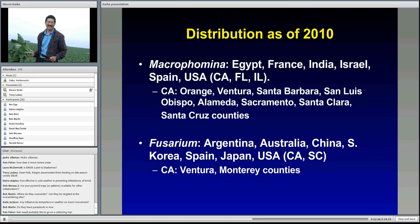In terms of the distribution as of last year, just for background information, macrophomina is not a new disease in California only. It's also occurring in other parts of the world. And I might add, it's very interesting to note that for all these other parts of the world reporting macrophomina, it's primarily showing up again in locations where they no longer use methyl bromide. So Egypt, France, India, Israel, and Spain, these places are reporting macrophomina on strawberry, and these are places where they are not using the traditional fumigation practice anymore.